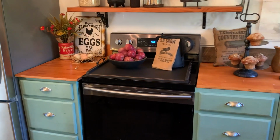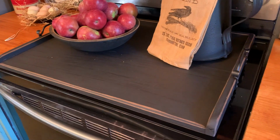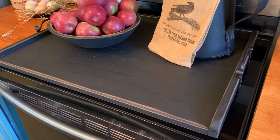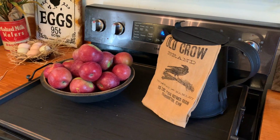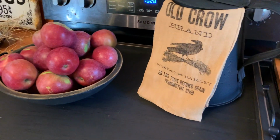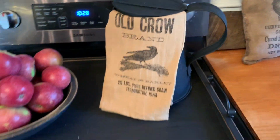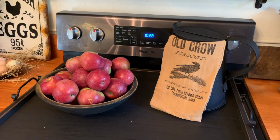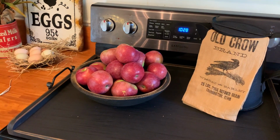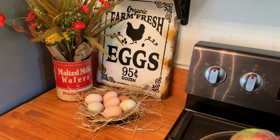Back on the stove, we have a stove cover. Don't you love that? That also is from Kathy at Woodstock Country Shop. And then here we've got this old pitcher, but it's not really old. It's brand new, again, from Woodstock Country Shop, but it looks old, with a tea towel, again, that looks old, a bowl that looks old, full of apples, and then another story, farm fresh organic eggs.